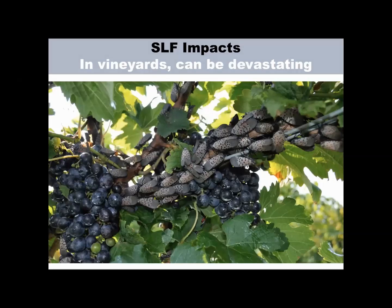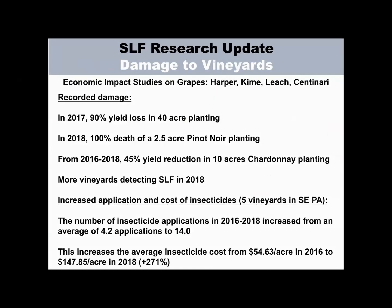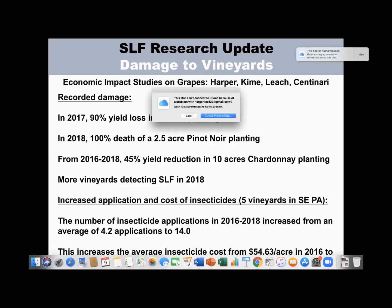As Miriam mentioned, we know that in vineyards, spotted lanternfly can be devastating, and that's hard to quantify, but we were able to do so last year. Our economists, Jay Harper and Lynn Keim, with our extension person, Heather Leach, who did weekly surveys of 5 impacted vineyards last year, and Michaela Centinari, our viticulturist. What we saw was that in 2017, there was a 90% yield loss in a 40-acre vineyard, and that is Beekman's Vineyard. Calvin Beekman reported this in testimony in front of the Pennsylvania House and Senate hearings in 2017. But that kind of loss wasn't unique just to Beekman's property.